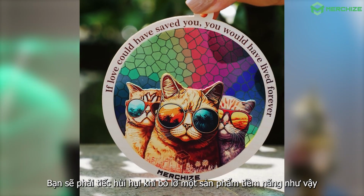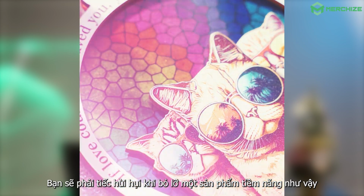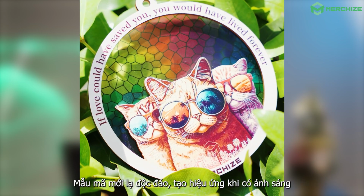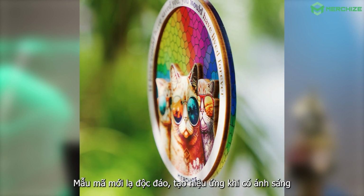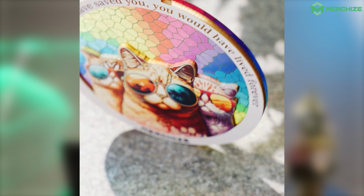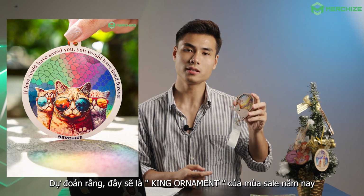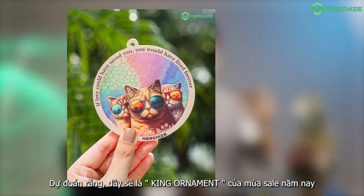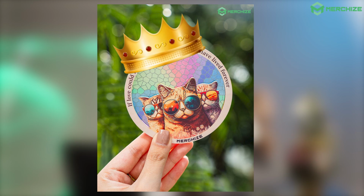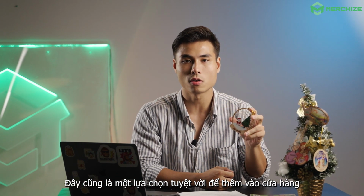It's a sun catcher ornament. You will regret it when you miss out on such a potential product. New and unique design, creating an effect when there is light. I predict that it will be the king of ornament sales this year. I think this is a great option that you need to add to your store.